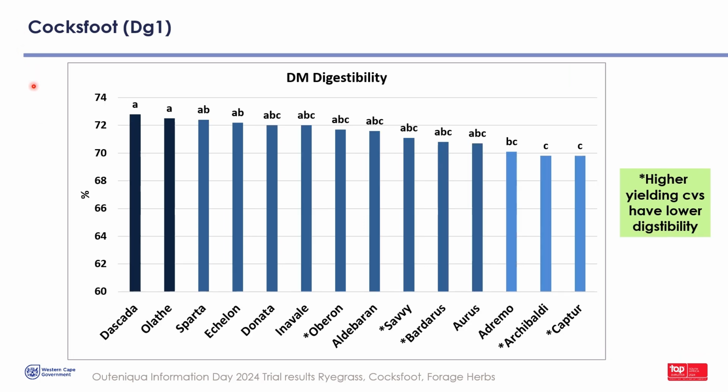Similarly, for the dry matter digestibility, again, the varieties with the asterisks were the high yielding varieties. They all are towards the right-hand side of the graph mainly, which has the lower digestibility, and the ones on the left-hand side with a higher digestibility were generally the lower yielding varieties.